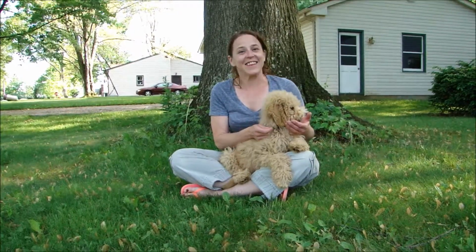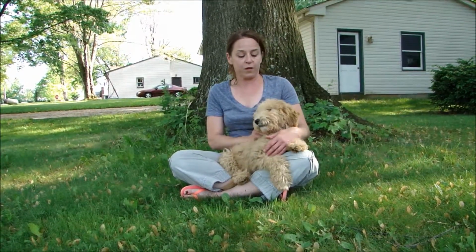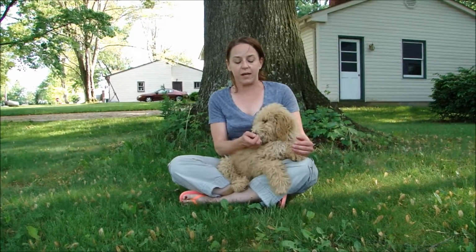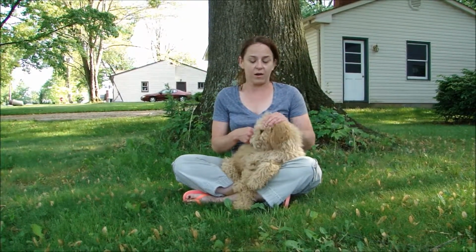I'm Reagan, and this is Jax, and he's been with me for the last 3 weeks, and he's been absolutely wonderful to have in the house. He's done great with his house training, his crate training. He fits right in with everything. He has gone lots of places, spent the whole weekend at the dog show with me, met tons of people, tons of dogs. He's done just about everything, and nothing phases him.